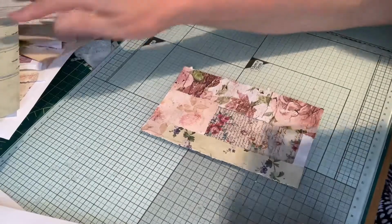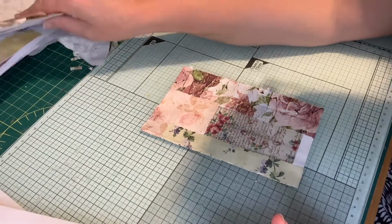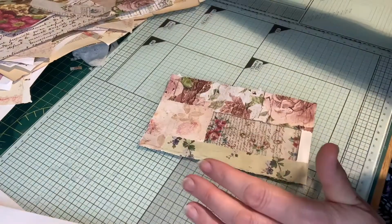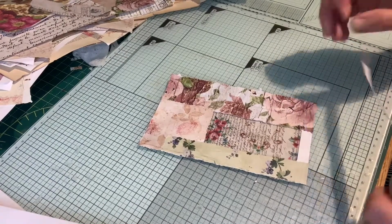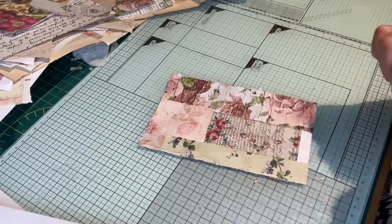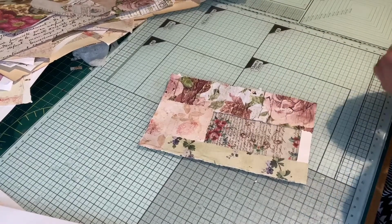So I just want a piece here. What have I got? What have I put on this side? Put that on there. I could just put a little bit more of that. What's that piece? No, I think that is too small. Let me have a look. If I've just got a little bit of this, that would go on there. And just put a piece of this.